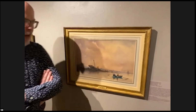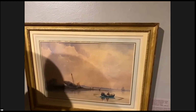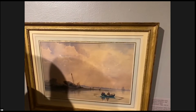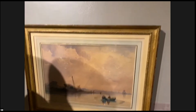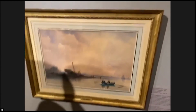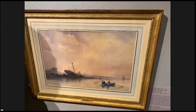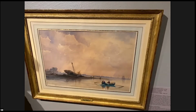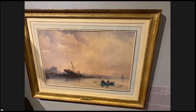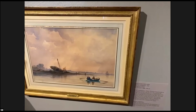This is the work by James Hamilton. He was a marine painter associated with the Delaware River, the Delaware Bay. We have a few works by him here in the museum, and he's terrific. You don't really find a lot of his watercolors. That's also one of the interesting things about some of these plein air studies of the 19th century, is that a lot of these never make it to the market. Sometimes the artists destroy these because they aren't necessarily what they are interested in being remembered for.